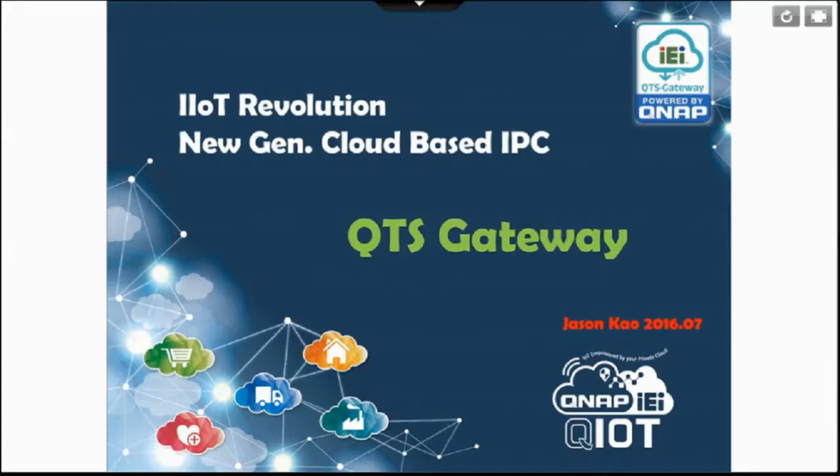Someone may have heard of this solution, whether at 2016 Computex, from the IEI website, or from regional sales. However, I think not everyone understands what this solution is and how it works on IPC. This year, IEI collaborated with QNAP. We combined two companies' resources, hardware and software, to produce this solution.